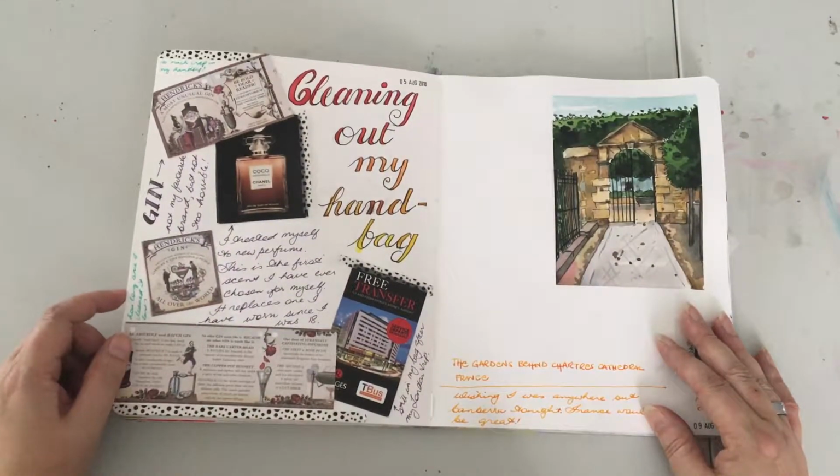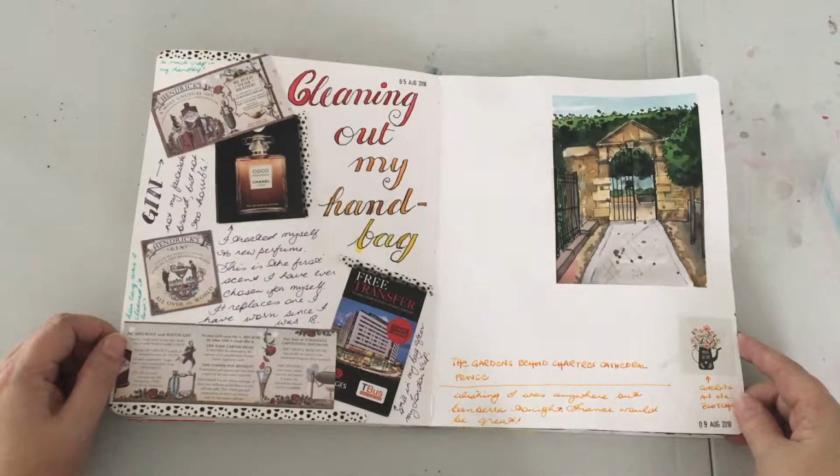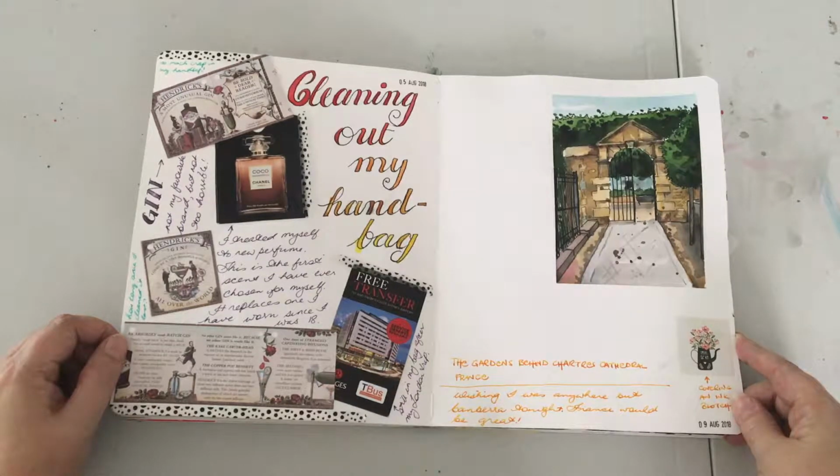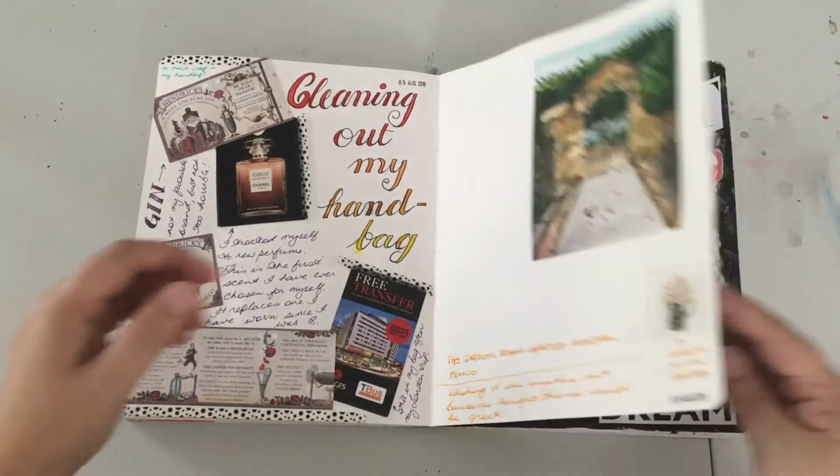Cleaning up my handbag is not very exciting. Throwing back to a holiday I had in France a few years ago. I was very, very peaceful in the garden and I needed some peace, so I drew what I wanted in life.